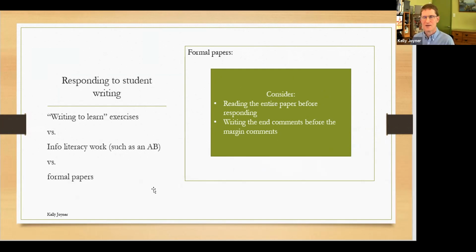before you start responding. Get the feel of the entire work before you begin responding, because you might find that on page 3 or 4, there's this huge glaring problem, or there's this dynamite idea that appears way late in the paper, which makes the sort of picky comments that you've made in the first few pages sort of moot. So consider reading the entire paper before responding.